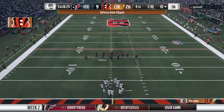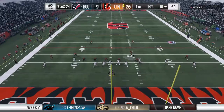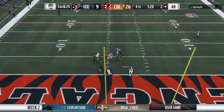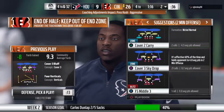Gonna need something special here on third and long. After that sack, what does Watson have in his arsenal? Watson now, operating from the gun, and he's gonna go down right near the goal line. The officials look at each other. They're gonna mark him at the 1-yard line.